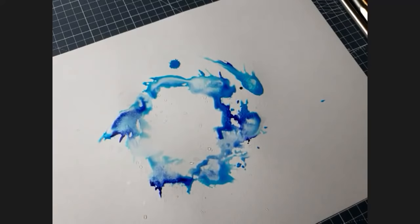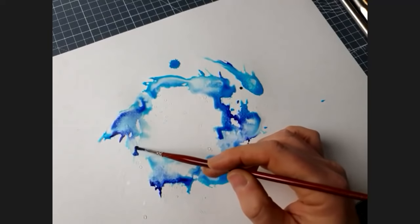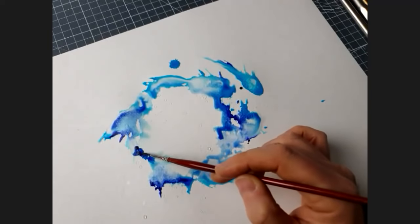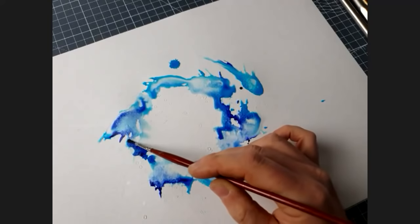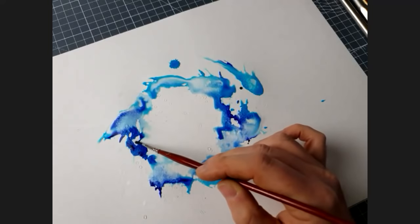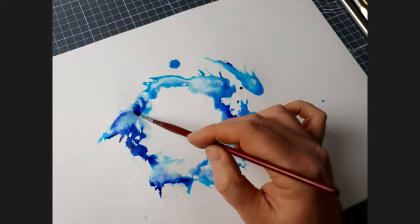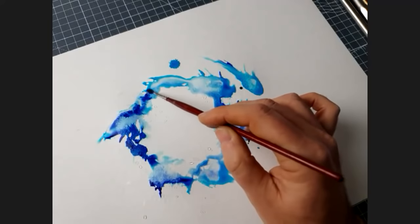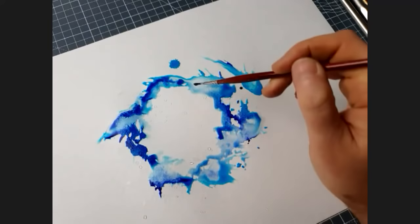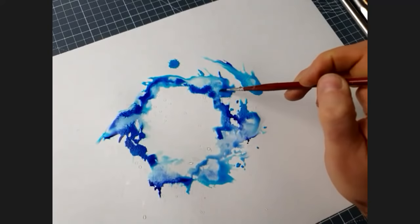Right, I'm just going to dip directly back into the ink again, and on some of the drier areas, just pop a little bit of this in, so that it will just run. There we go, that's nice. So that will just run into those areas, and then we can start to hair dry and get this nice and dry to work over the top of.